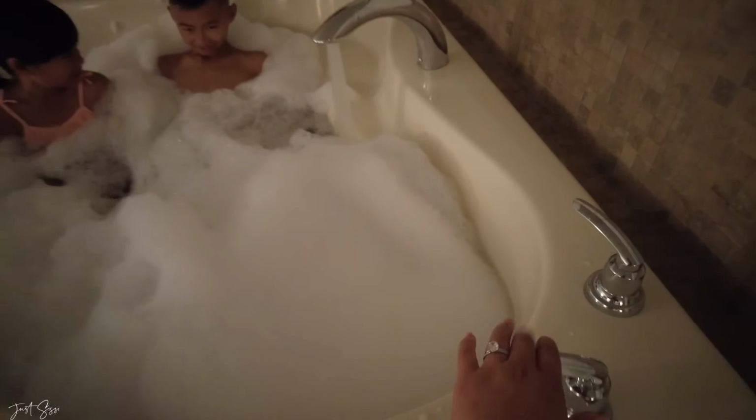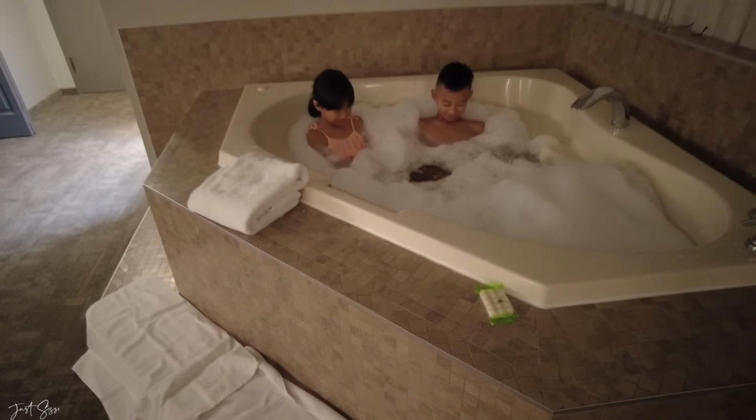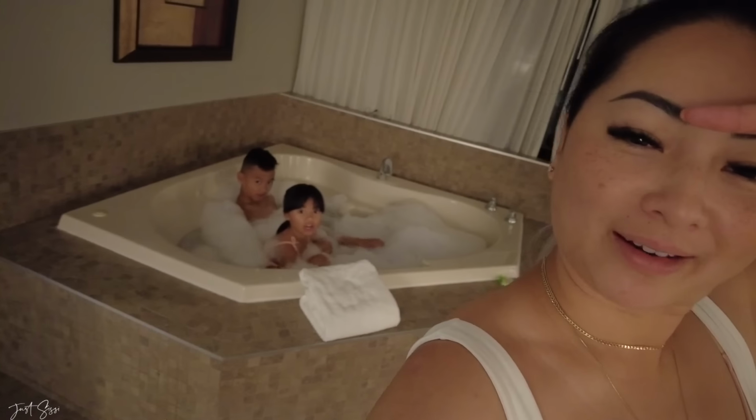Turn off the water. It's gonna overflow. Emma's scared. Let's turn it off. All right. Wow. So, the bed is made for these two kiddos. I'm over here. And that is it for tonight. Good night, guys. Go to bed.